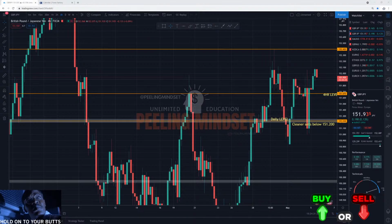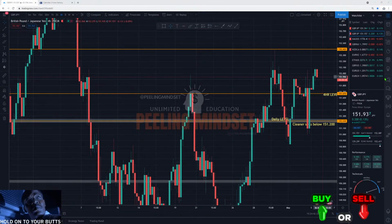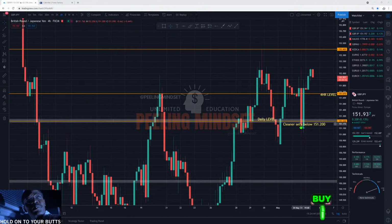Okie dokie. So let's open up the terminal. Looking at pound yen, yesterday pound yen dived all the way down, and the New York market corrected it all the way up. This is just some crazy price action. It dropped so heavily and grabbed its liquidity on the downside on yesterday's daily candle.